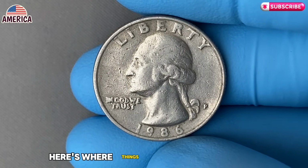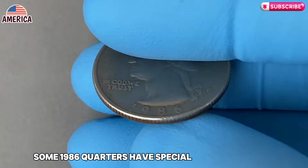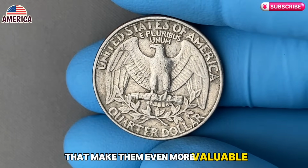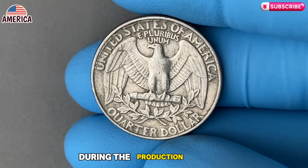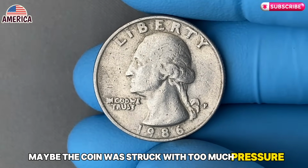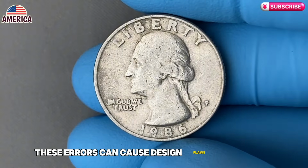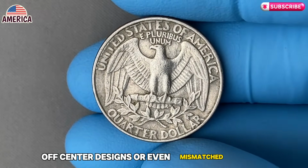Now, here's where things get even more exciting. Some 1986 quarters have special characteristics, called minting errors, that make them even more valuable. Minting errors happen when something goes wrong during the production process. Maybe the coin was struck with too much pressure or got misaligned. These errors can cause design flaws, like double strikes, off-center designs, or even mismatched images.